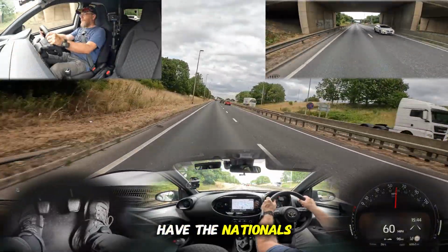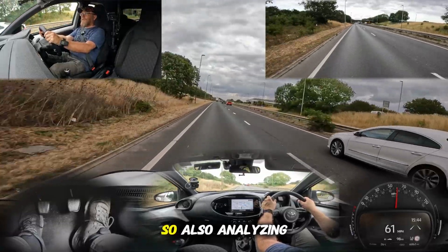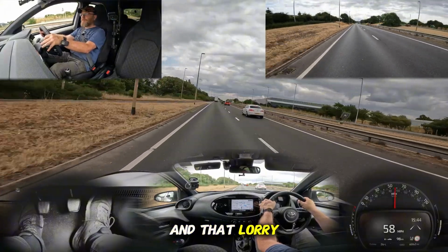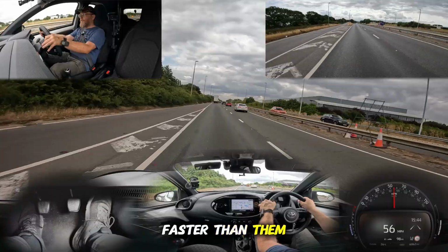And now I have the national, so I can go up to 70 miles per hour. So also analyzing the traffic I have in my left lane. There is a lorry there, and that lorry is not going to go faster than 60. I can go faster than them.